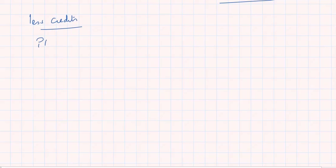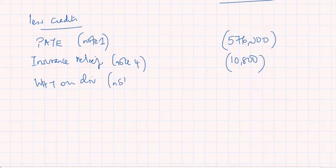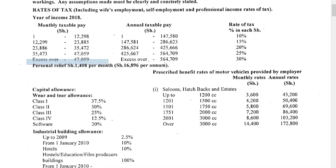The first credit is the PAYE already deducted. We already have the PAYE already deducted in note number 1, which is basically 576,000. Then we have insurance relief from note number 4 of 10,800. Remember, these ones we are all deducting. Then we have withholding tax on dividend from note number 10 of 7,500. And finally, we have personal relief which again is provided to us. And here it is. Personal relief of 16,896 per annum.